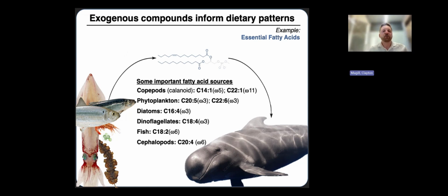The nomenclature for fatty acids is important now because we can start to think about certain kinds of fatty acids, especially these essential fatty acids, as ways of tracing particular or semi-particular food resources when we find them in the biomass of a consumer. Some of these food resources are very small things like copepods, that's going to be zooplankton, phytoplankton, diatoms, and dinoflagellates. These tend to be small or even unicellular organisms.